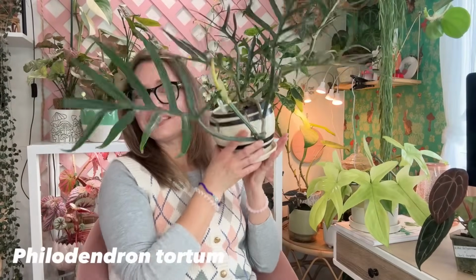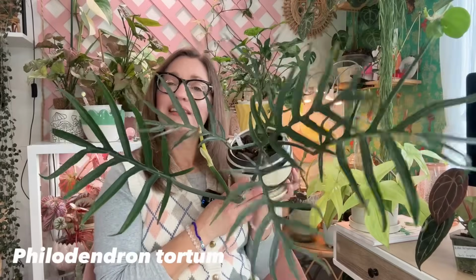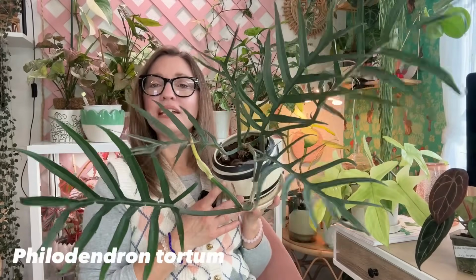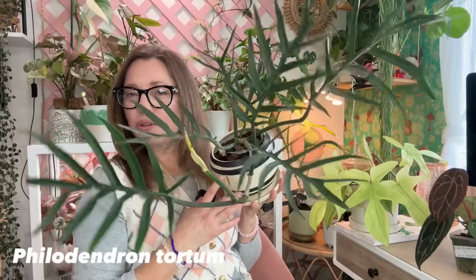I don't know, but this is amazing, and it's a philodendron, and I can't believe it. Like I said, maybe it's the year of the philodendron for me. I'm not going to be buying philodendrons, though. I just purged a bunch of philodendrons, and I'm not going to be adding more, but maybe I'll be showcasing more of them this year. So this is the Philodendron tortum. I did say that, didn't I?